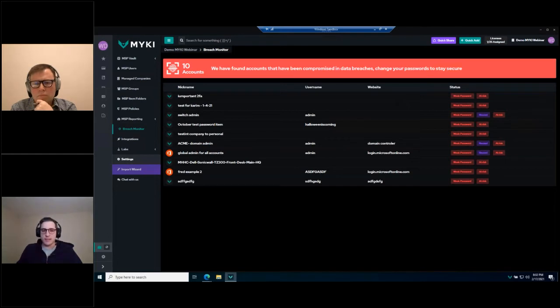So if you do see something here, while technically there could be a false positive, I 100% recommend erring on the side of caution and changing these passwords as fast as possible, because many of these will be out there. Now, mine are all dummy demo accounts, but you'll probably want to go out there and change it, because yes, many of your passwords probably have been breached, and you don't want to be the one left holding the bag, as they'd say, when all of it comes back and starts crashing down. So definitely take advantage of the breach monitor.